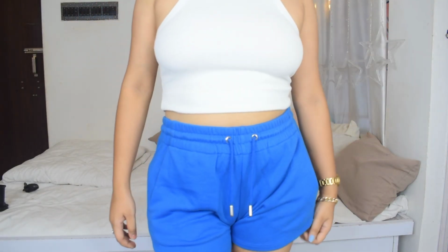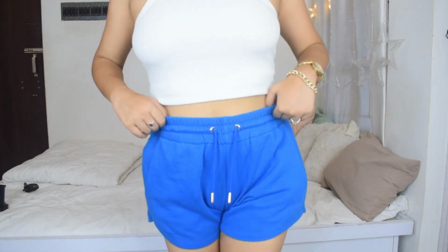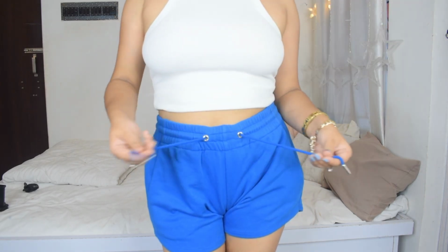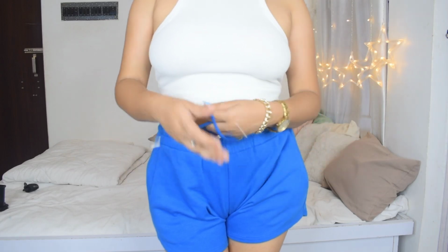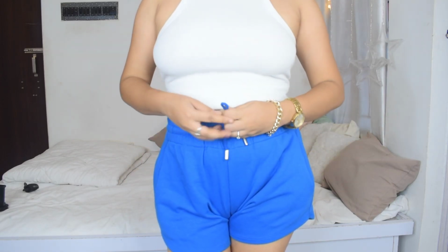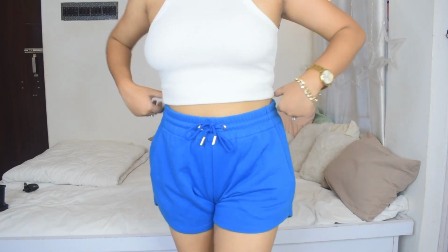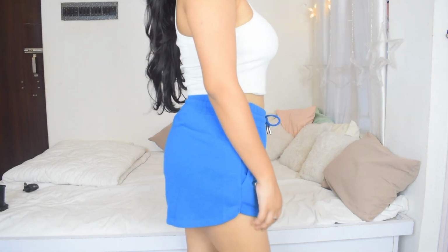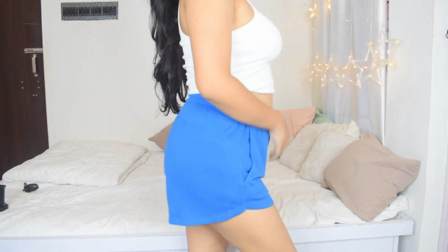Next up are these super cute blue sweatshorts from Nykaa Fashion, 20 Dresses, and I have been loving this blue color so much. So as soon as I saw these, I knew I had to get them and I just ran and got them. These are not something you might want to wear during the winter if you live in a very cold place, but summer is almost here. So if you're looking for a sweatshirt in this color, this is just the right thing.